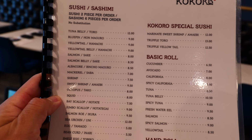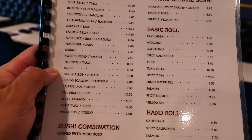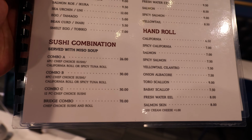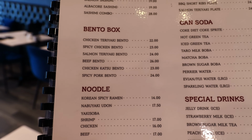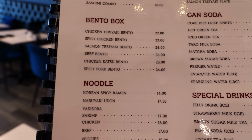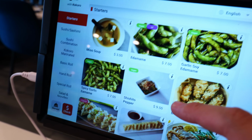So this is an all-around Japanese restaurant, so they will have your sushi and sashimi. You see, you can order it a la carte, and they have their rolls, hand rolls, and even the sushi combination. If they come for lunch, a lot of people get the bento boxes. So yes, it is a nice way to try a little bit of everything with their choice of proteins. Ooh, look at that, they got noodles too. Wow, this is pretty cool.